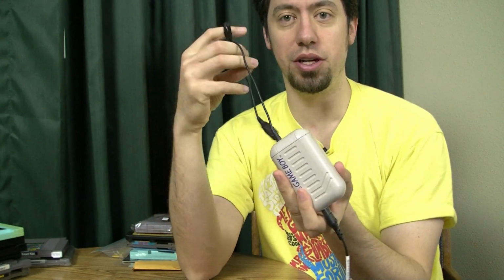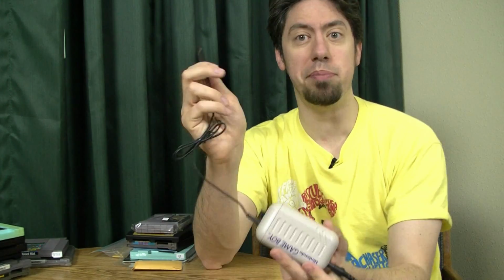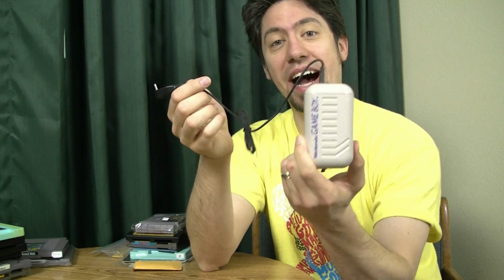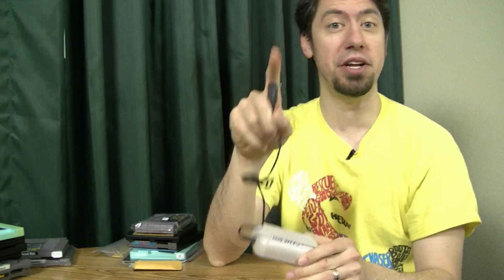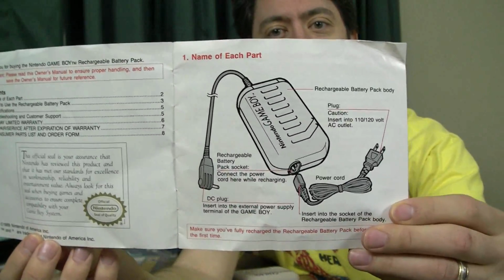So plug this into your original Game Boy Fat, you know, the gray brick. But this acts as a battery pack, and I did not know that. What helped me to know that was that it came with a booklet. And the booklet tells you, rechargeable battery pack body. So it can be used for both.